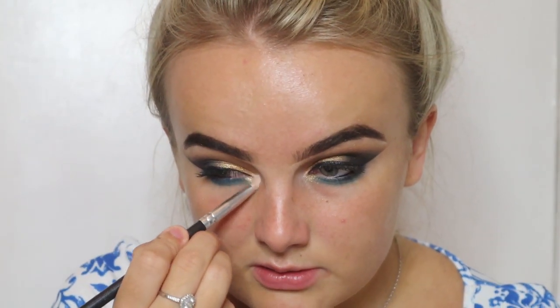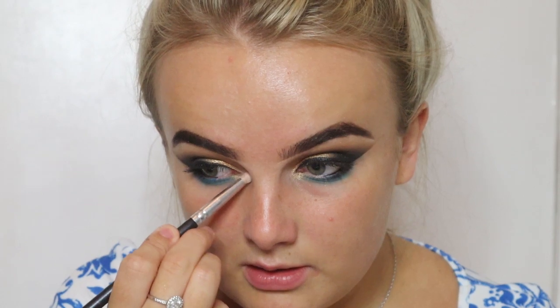That looks crazy right now, but please bear with me because I know it's going to look good in no time. So I'm going to take some of the shade Marine, which is quite a light one, and see what that looks like in the inner corner. I'm just going to put it in there. That's like a wee highlight shade.